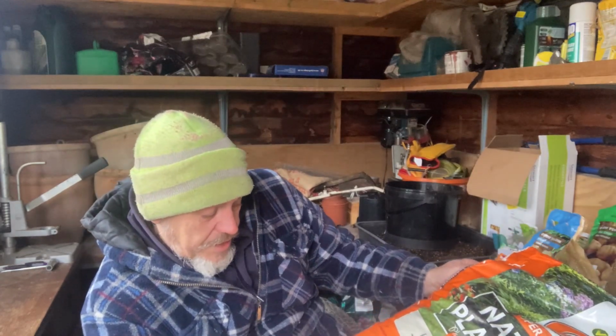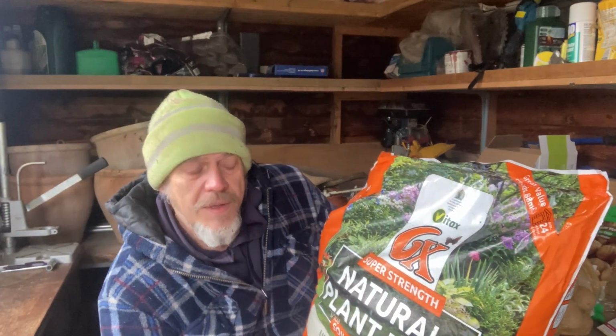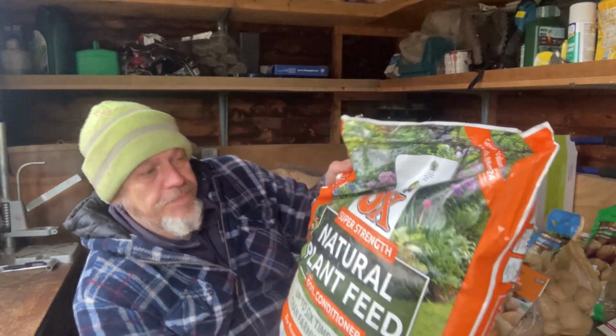It says it is the equivalent to 200 litres of farmyard manure. It's natural, so I'm happy with that. So we'll give it a go.